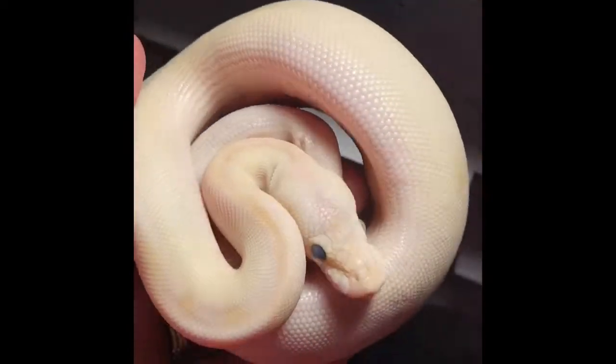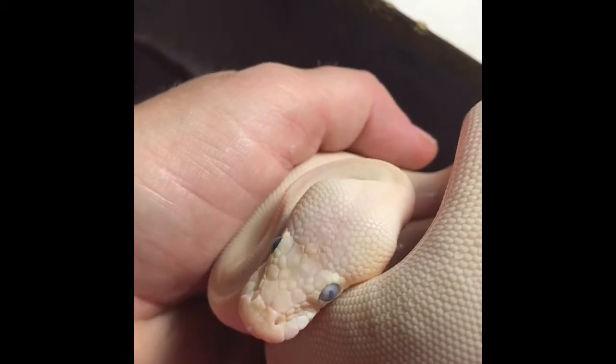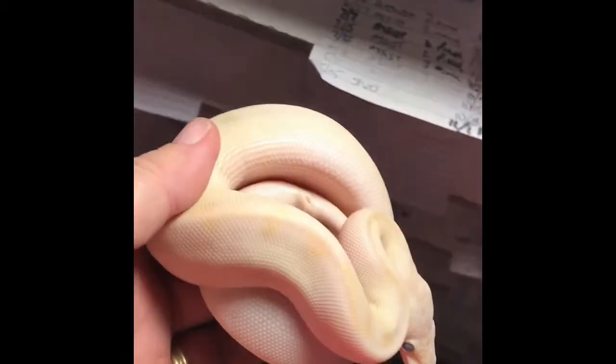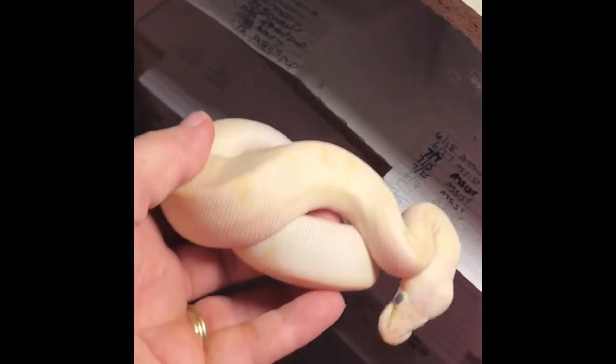And the next one is this crazy guy. He's got one blue eye. Which is actually, he's in shed, but you have to trust me on that. He has one blue eye and one black eye. He is a champagne lesser pastel, best I can figure out.